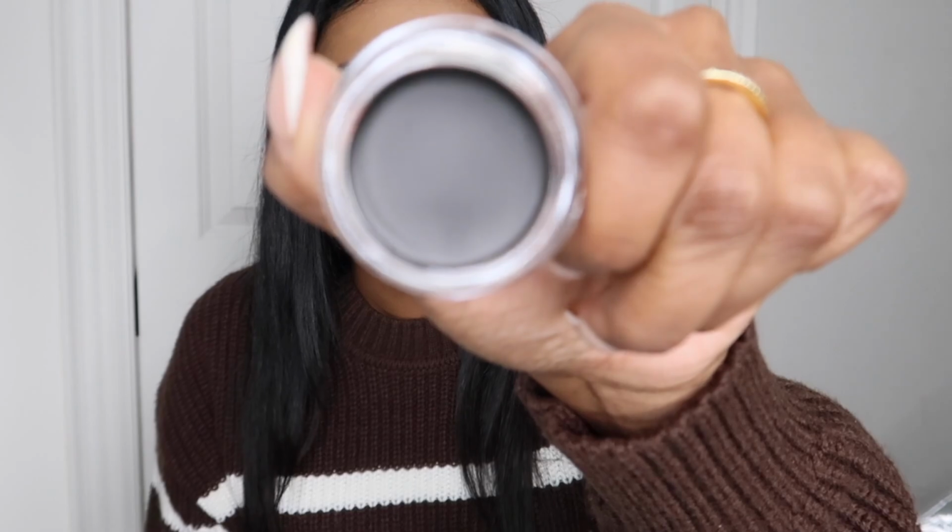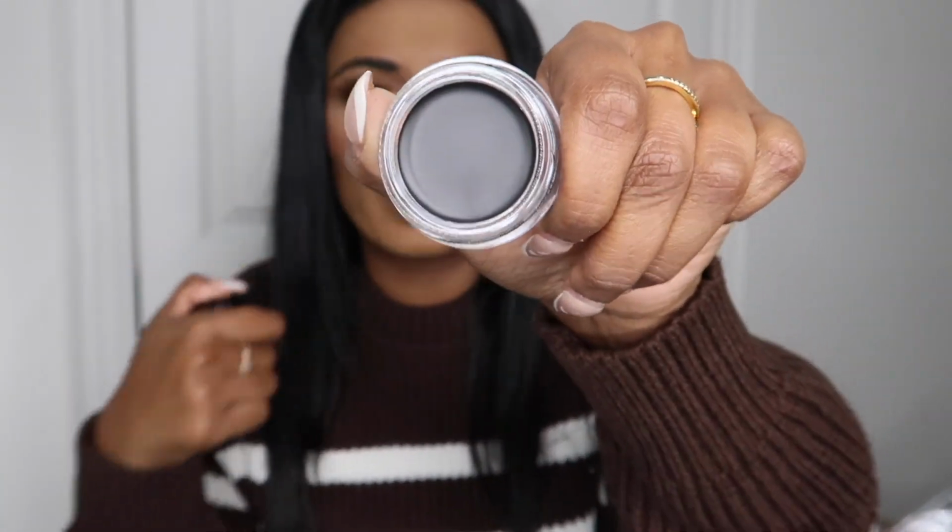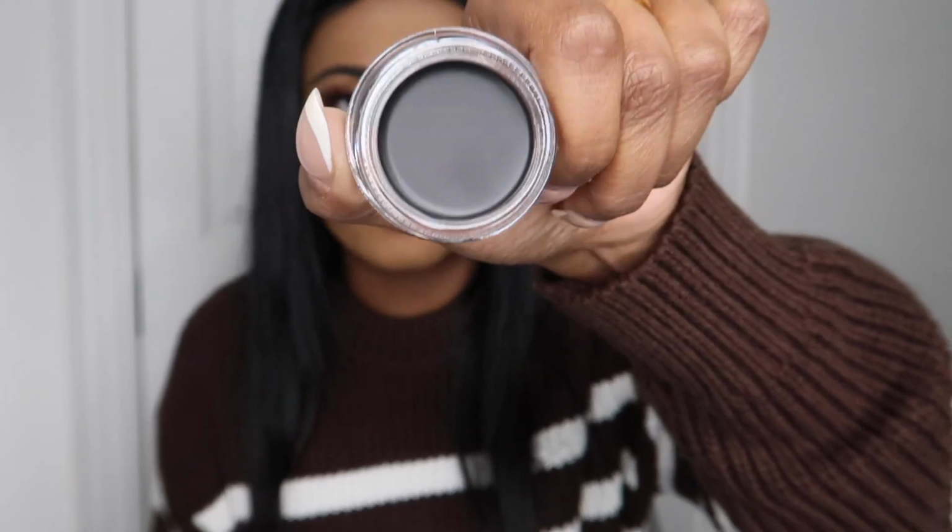It's just a gel product. It just looks like this. I'm currently out of mine. I've literally been scraping it, so I'm glad I have a new one now. I just use this with the angle brush, and I just put it on my brows, and I love the way that my brows look.